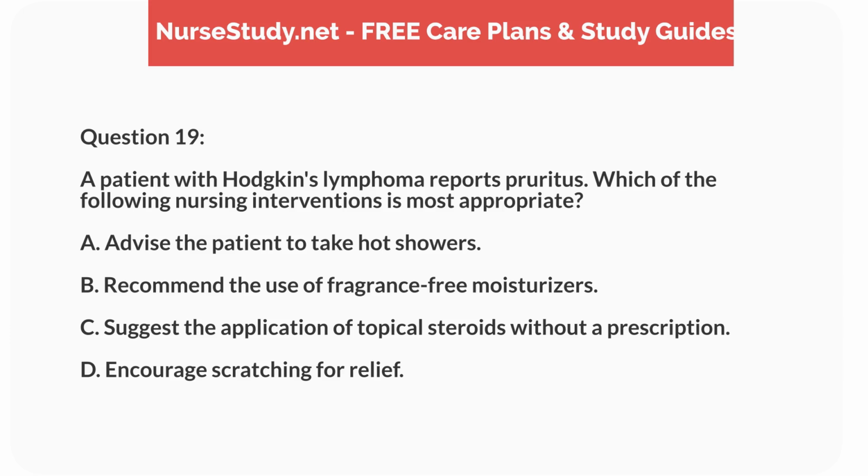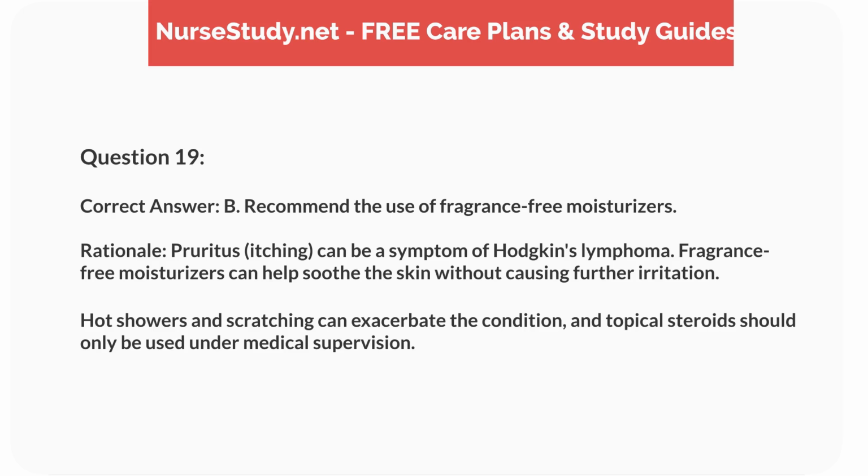Question 19. A patient with Hodgkin's lymphoma reports pruritus. Which of the following nursing interventions is most appropriate? A. Advise the patient to take hot showers. B. Recommend the use of fragrance-free moisturizers. C. Suggest the application of topical steroids without a prescription. D. Encourage scratching for relief. Correct answer: B. Recommend the use of fragrance-free moisturizers.